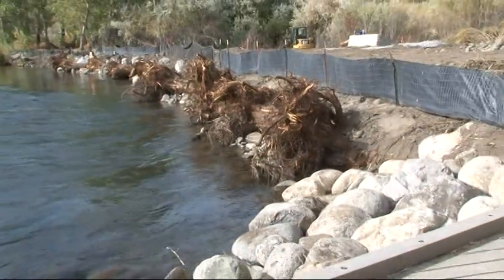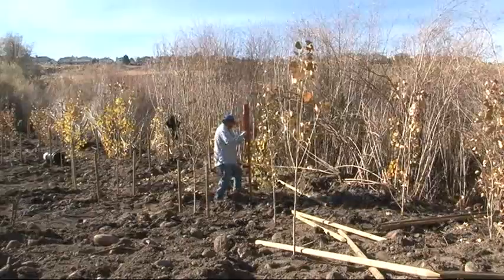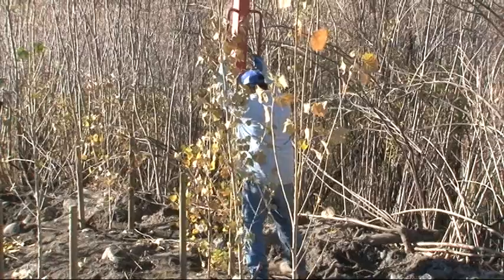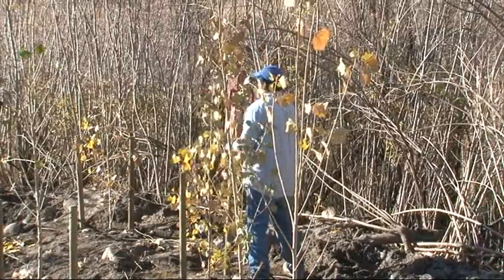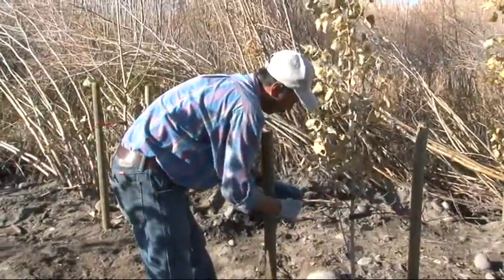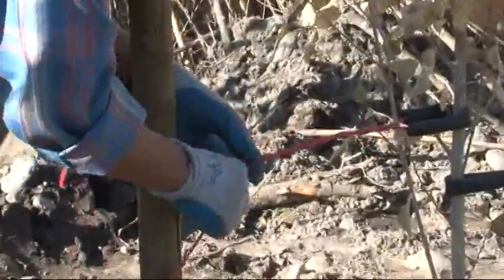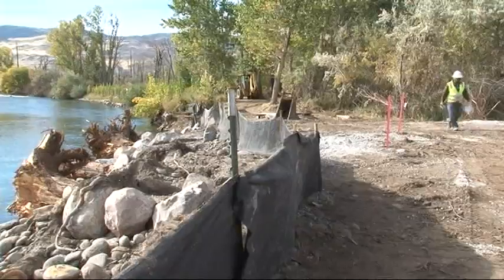NDOW, the Nevada Division of Wildlife, wanted to look at this as perhaps a method that could be used on other parts of the Truckee as an option in lieu of placing rock material, if it is successful and has good results. As part of the project, workers are replacing the burned out vegetation from the fire and invasive plants with cottonwoods and other trees and bushes that naturally grow along the riverbanks, which will help improve the fish and wildlife habitat.